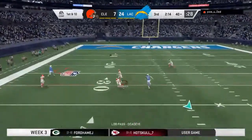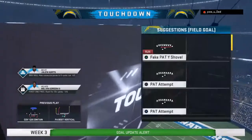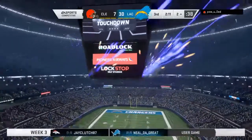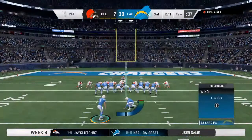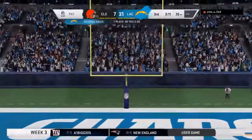They'll come out throwing here to start the drive. He's got a man. That's Keenan Allen. And he's in for a Charger touchdown. Keenan Allen, his 2nd touchdown on the season. For the Chargers, they're able to widen their lead. Now the try here for the extra point. And the lead is now 24.